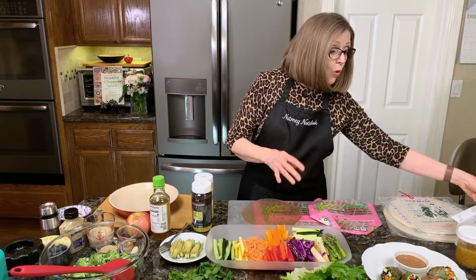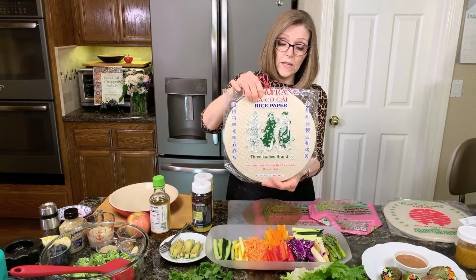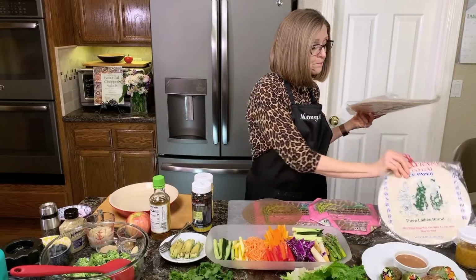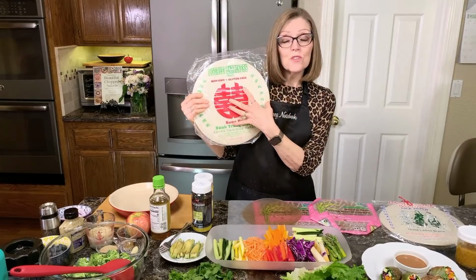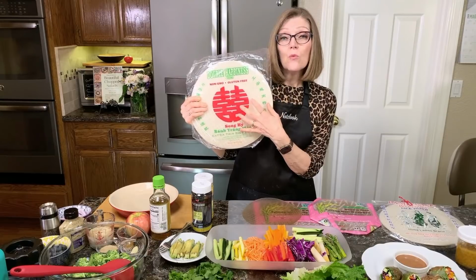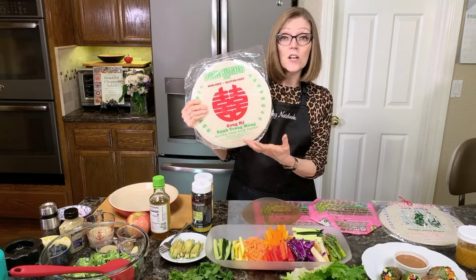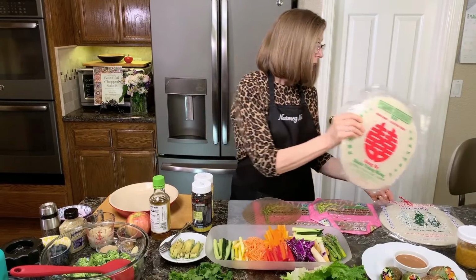Now, you won't always find the brown rice ones. Sometimes you'll have to go for the white rice ones, and that's okay too. Those work as well. And then they even have a huge oversized one, and these are really fun to make more of a sandwich wrap with, because they're so big. So you can really pack them with a lot of leaf lettuce and raw vegetables, and something like hummus can go in there as well.